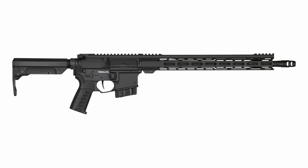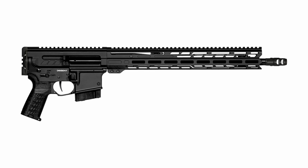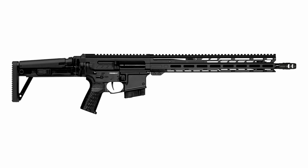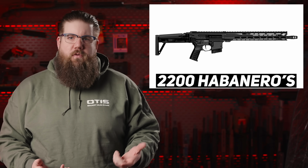CMMG thought that was pretty cool and now offers that chambering in their Resolute with a 16-inch barrel, the Endeavor with a 20-inch, then the pistol and rifle version of the Descent, both weirdly with a 16-inch barrel. MSRPs range from $1,475 for the Endeavor up to $2,200 for the Descent.